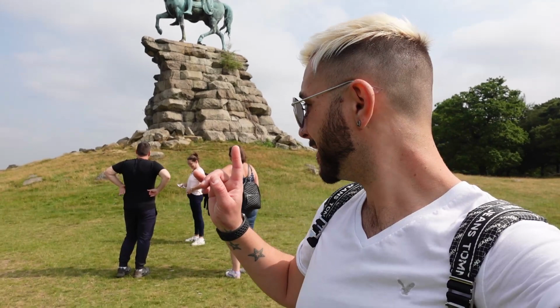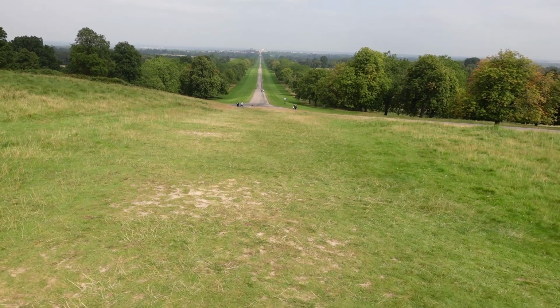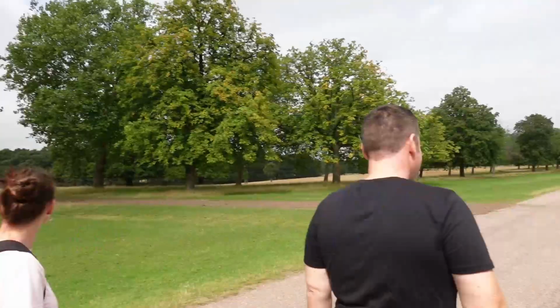Right, had our pictures taken with this thing. Let's do this walk. We're starting at 11:34. Let's see how quick we do this. I just love how people are just casually riding horses. There's us just trotting along, and they're trotting along on their horses. I think we should get a horse.